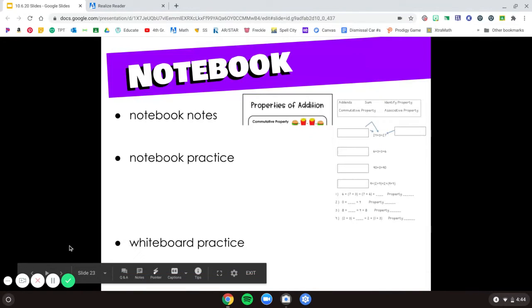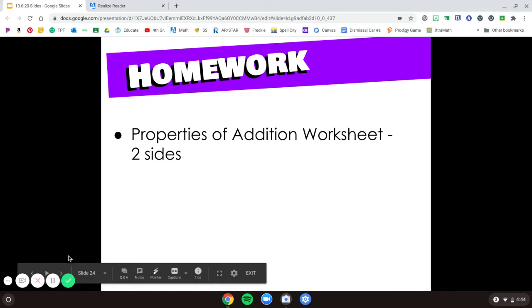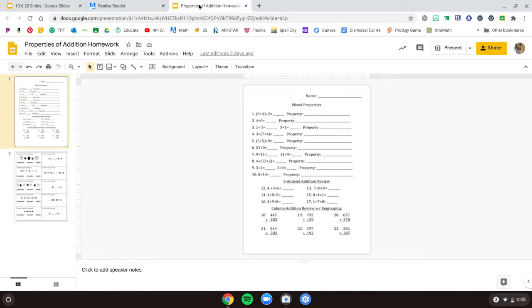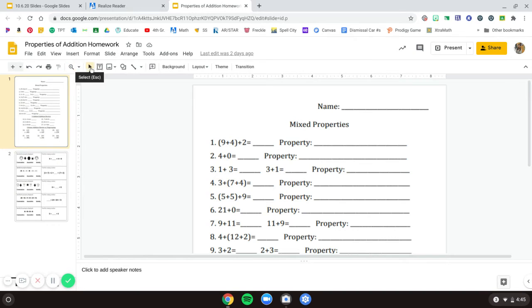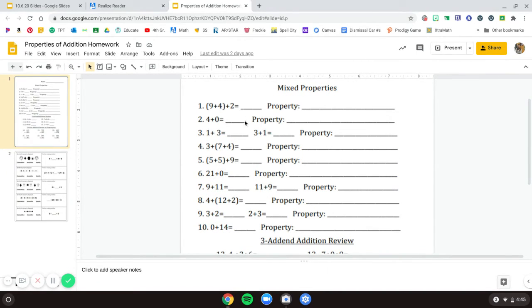So what we've got next is your homework. Let's take a look at that. So I'm going to zoom in on this. All right, so up top, you don't have to answer these on the left, okay? They're just there to give you an idea about which property you need to use. And you need to tell me the properties on the right. If you want to solve them on the left, go ahead, but you don't have to.